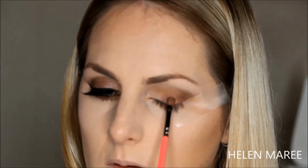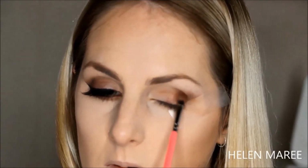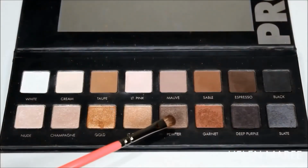And I like this little brush because I feel like I have a lot of control with it. I can really see where the colour is going. And it does take a little bit longer because of the size of the brush, but I just find that this gives me the best result.